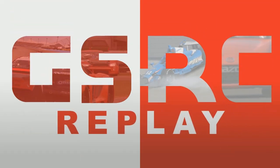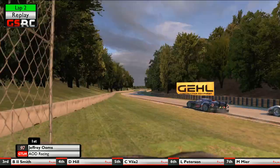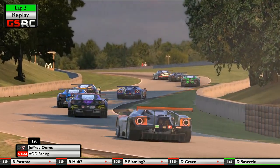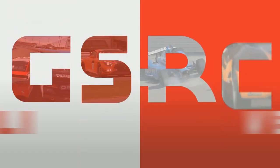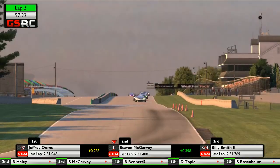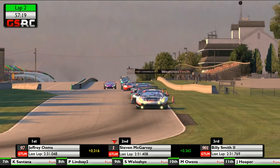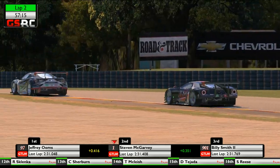We're going to check out a replay on Ooms. I'm assuming this is the attempted pass for the lead. Oh, actually, no, that was McGarvey went way wide, and Ooms did take the lead away from him coming out of Canada corner. And look at these 3, once we come back live, as we do now, have stretched away from Hill and 4th, and are all very incredibly close together for this P1. We stay on this class for a little bit longer.